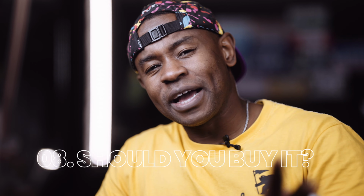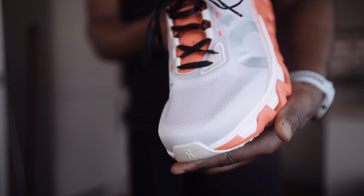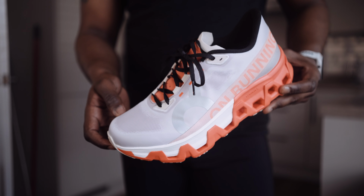Who is it for and should you buy this shoe? If you're a massive On Running fan, this is definitely one you should try. If you're looking for a daily trainer to rack up a lot of miles in, where pace is not the issue, but rather comfort and that performance, this will be the shoe.